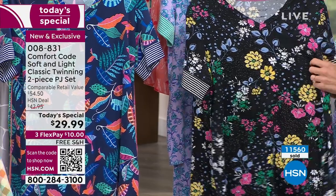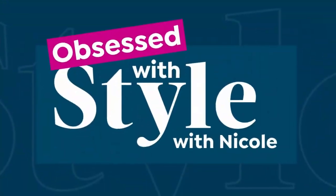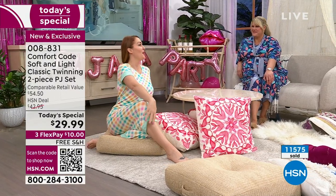So definitely, this is the ultra luxe fabric. Words can't even hardly explain. It feels like the inside of a puppy's ear. Right, a rose petal. That's what it feels like.